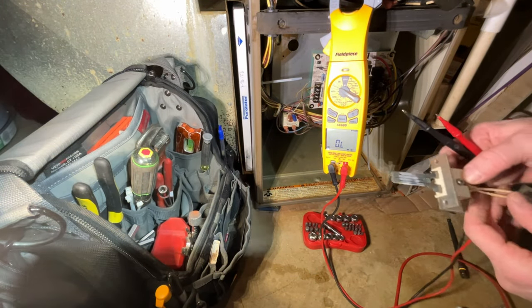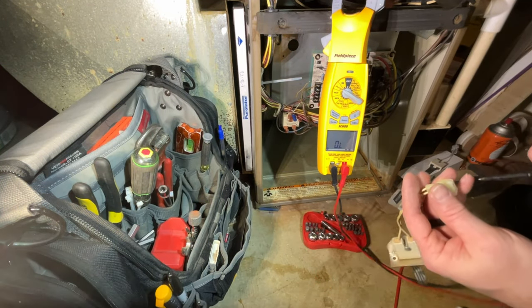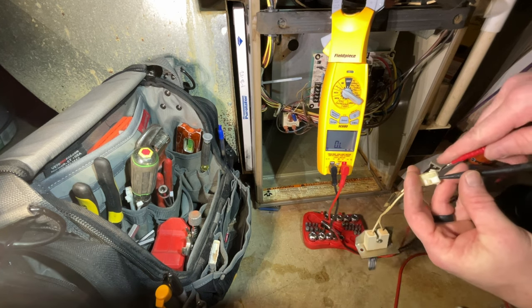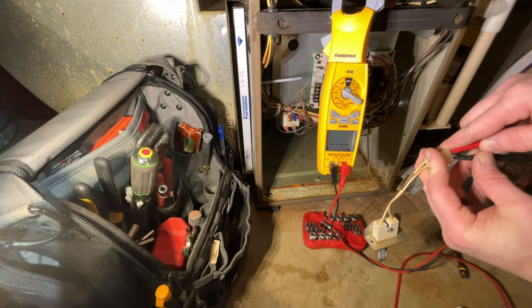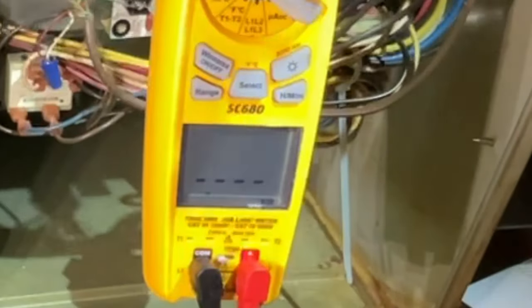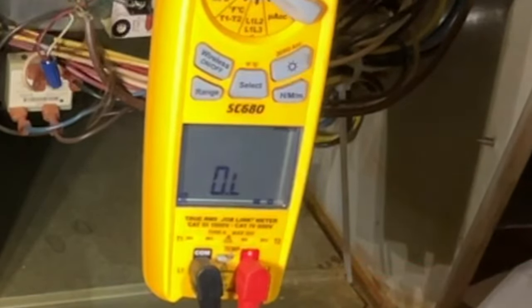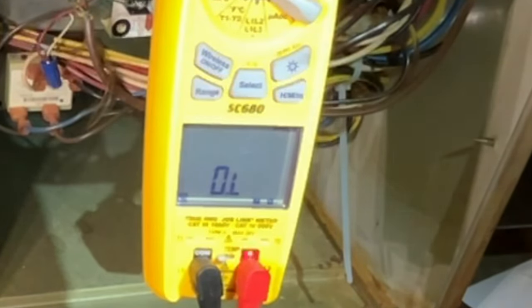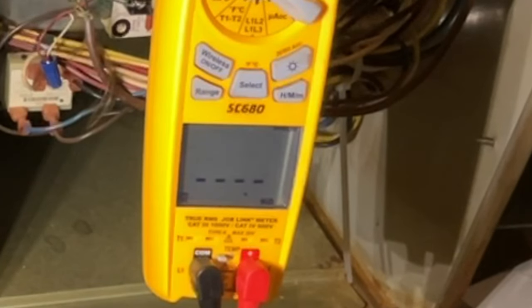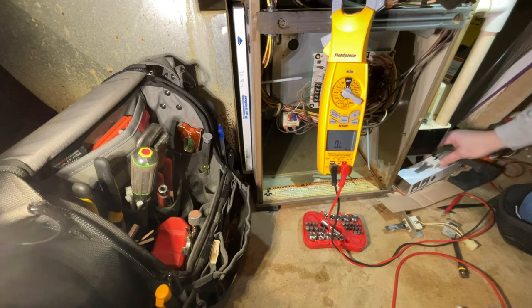Like I said, I'll show you once again on this. This is the old one. See, 104.7 ohms. And this is the new one. Ohms. Like I said, that'll rise once it reaches up to temperature.